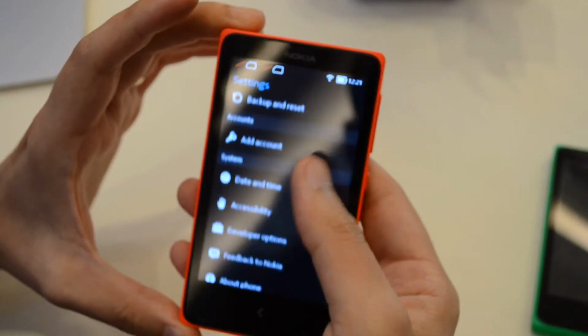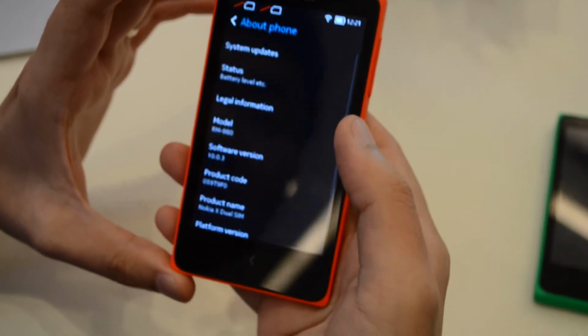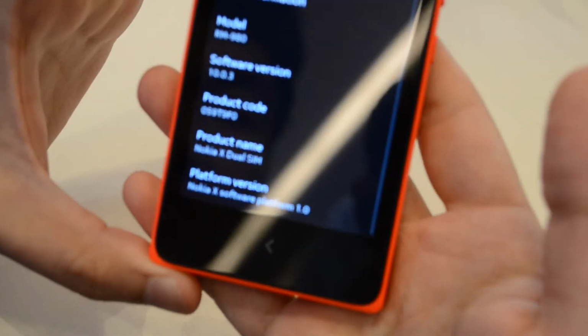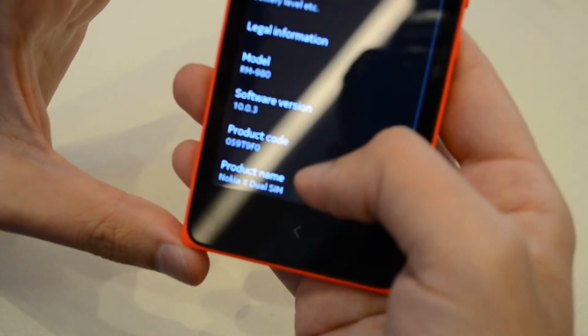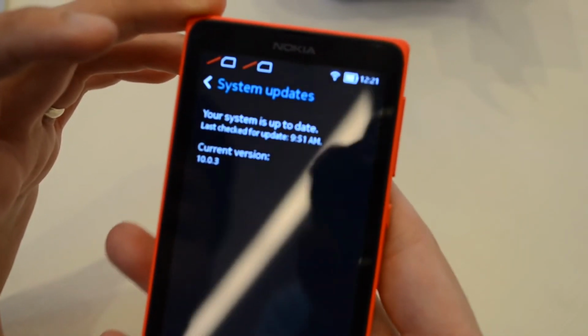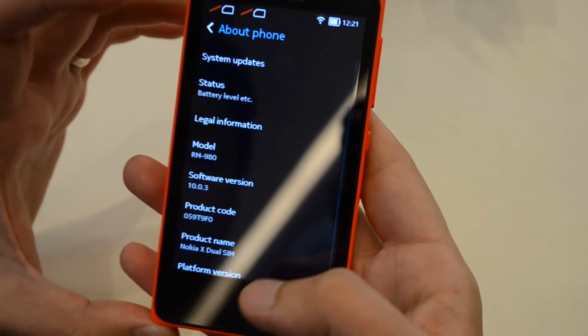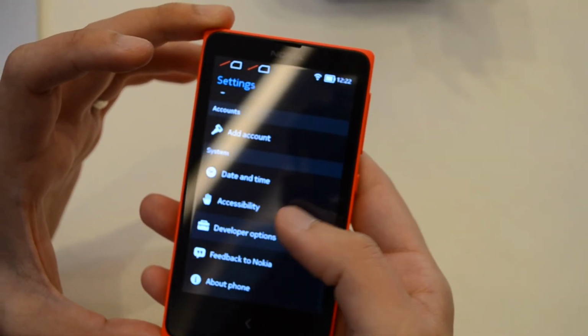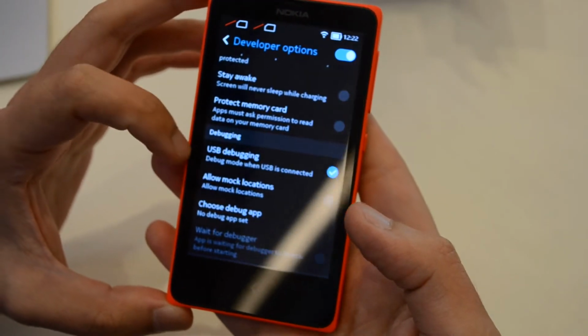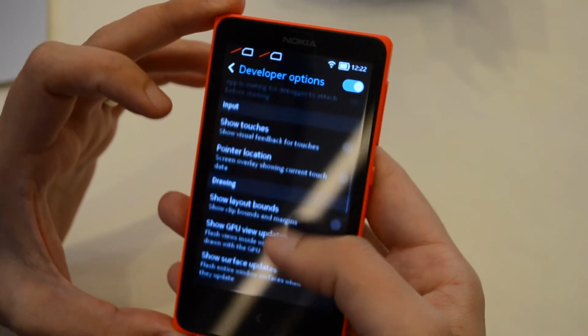Going all the way down, you'll see About phone. I'm not sure if I can show this one, I probably could, I guess. It's on Nokia X software platform, version 1.0. It's based on Android 4.1.2, I think. And of course you can check for updates here, as you would on Android. And what else? Oh, developer options. USB debugging is enabled by default.